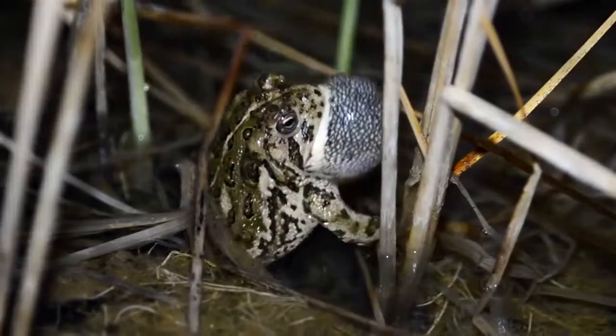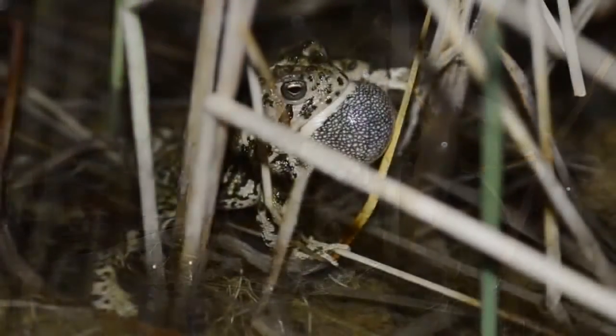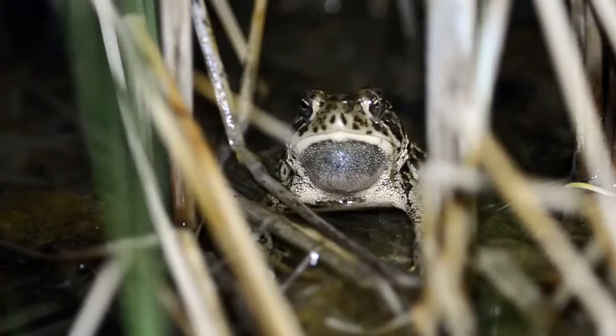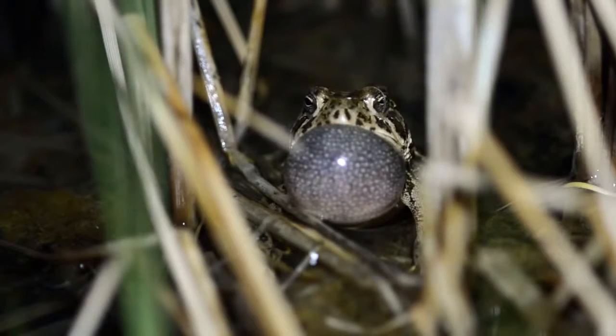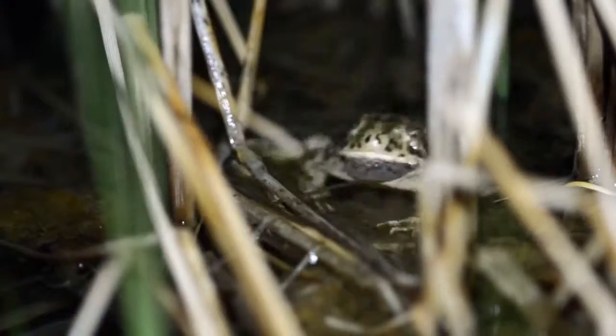However, tonight there's a small problem with that. Being cold-blooded, amphibians need warm temperatures to achieve vigorous activity. It's only 45 degrees Fahrenheit, and in this chill, males can only muster a pathetic call. There will be no females called in tonight.